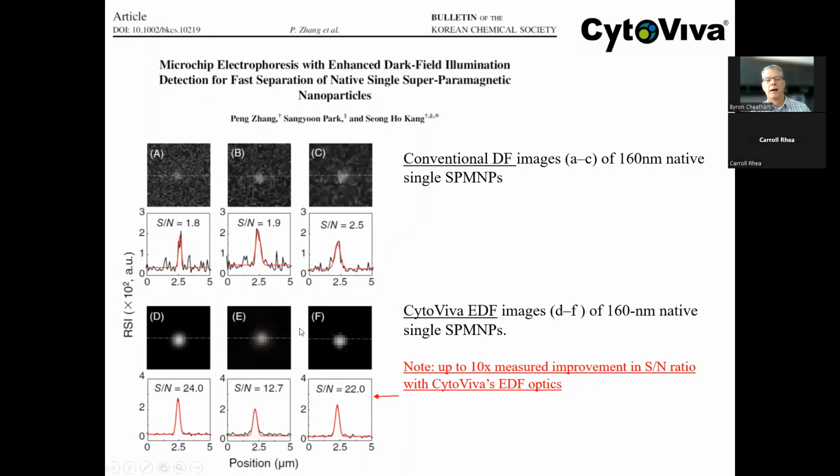And it's intuitively obvious that you get just a dramatic increase in signal to noise ratio between these two, right? Lots of noise in the background, a weak signal. Hardly any noise in the background, and a strong signal. And it's about a 10x improvement in signal to noise when you measure that.